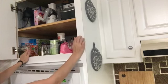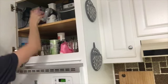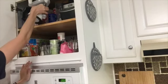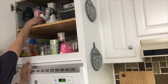So I have my measuring cups here, my flour, my sugar, my baking stuff, my new cheese grater that I absolutely love with the little pieces behind it. Okay, I have two things I can probably get rid of.